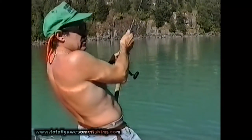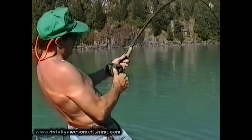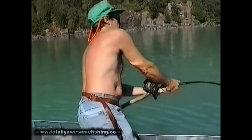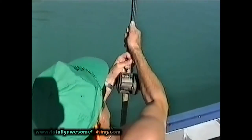Fred, what's this line on here? We're running a 130-pound test main line and 80-pound leader on there. This is that braid, yeah? That's a braided line, yeah. Oh, he is going. Pretty good bend in these one-piece rods. Yeah, well, the fiberglass takes a lot of abuse, and there's lots of flexibility there. I need flexibility, yeah. Plenty of flexibility.